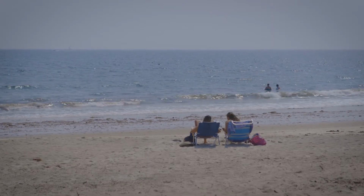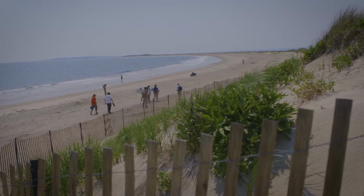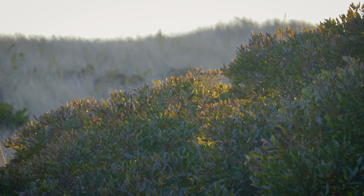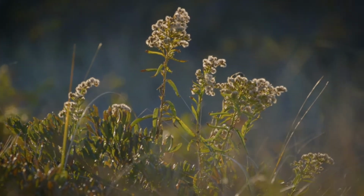Napatree might look inviting to beachgoers on a hot summer day, but plant life had to specially adapt in order to survive in this harsh and dynamic environment. In turn, the plants that are found here attract many bird species, some of which are rare or endangered, providing them areas to nest, places to hide, and food to eat.